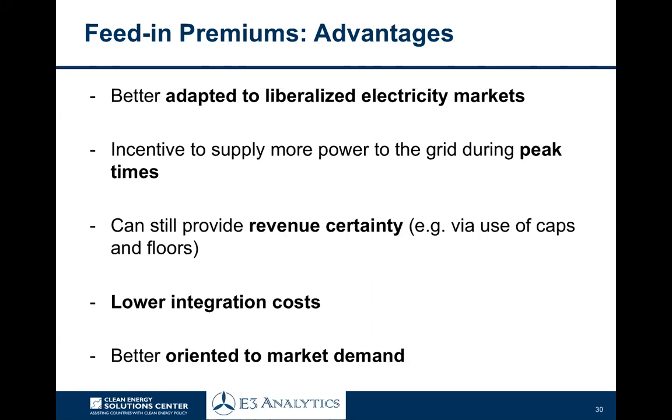Feed-in premiums arguably provide an incentive to supply more power to the grid during peak times. This is particularly the case for technologies that can increase their supply during peak times, as we saw, like biomass, potentially, and hydro. Feed-in premiums can still, despite the fact that they're more market-based and that they involve arguably a bit more price risk, depending on the design, they can still provide revenue certainty via the use, in particular, of caps and floors.